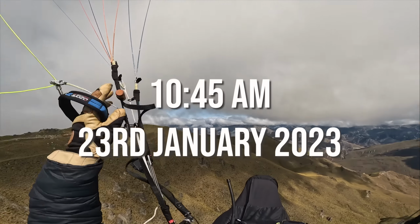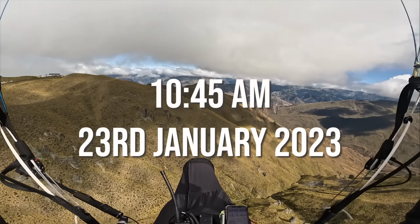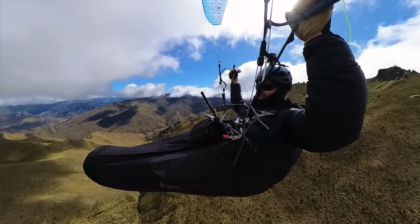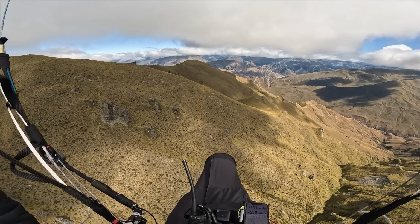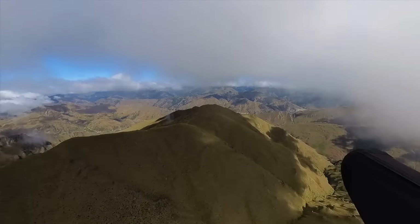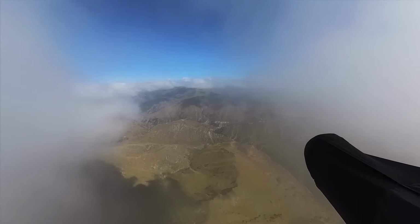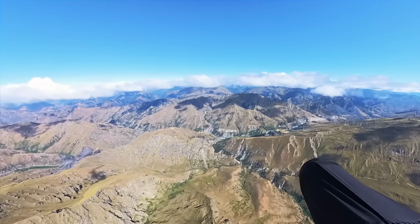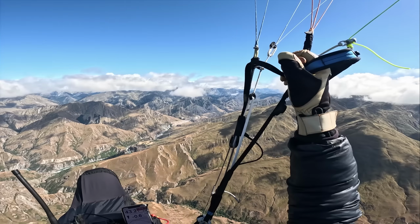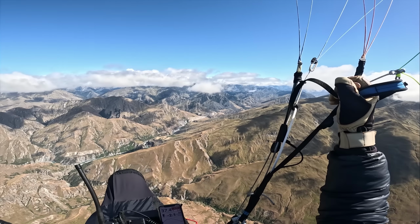All right, here we go. Taking a pretty brave move at the beginning. Open distance to see how far we can get. Not a good start. All right, crossing the Shotover. Hopefully this works, and then I'm gonna run up the east faces.